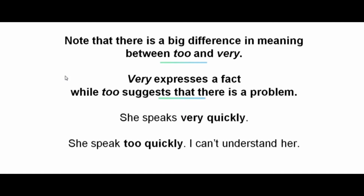Note that there is a big difference in meaning between too and very. Very expresses a fact, while too suggests that there is a problem. Have a look at the examples below. She speaks very quickly. That is a fact. And in this sentence, she speaks too quickly. I can't understand her. The adverb of degree too in this sentence suggests that her speaking too quickly is a problem.